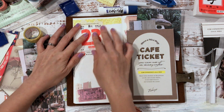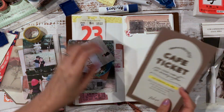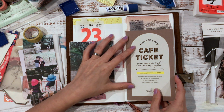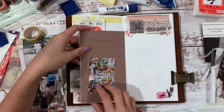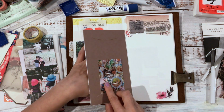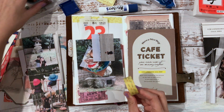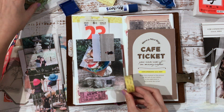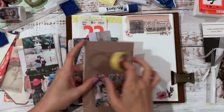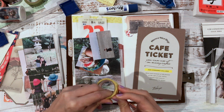Let's stick this down maybe. I'm always overthinking, especially when I'm off camera and on camera too, but I feel like extra pressure when I'm on camera. I feel like I don't want to have too much of a long pause. Let's use this same washi tape maybe to stick this cafe ticket down. But at the same time, I'm not sure what I want to add here. Oh, let's just go for it. Let's just do it.